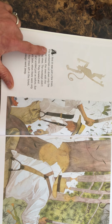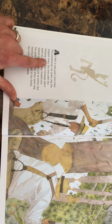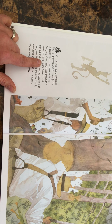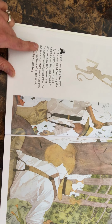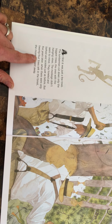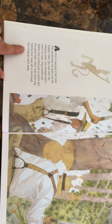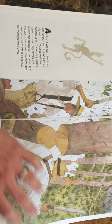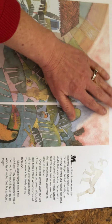At first, it was just a few trees. And a lumberman cut down only the biggest trees, the ones with the hanging vines. The monkeys didn't seem to mind. They howled and barked and scolded just as before. But 5 years later, when there were only 24 trees left in the forest, the monkeys went away. Uh-oh, no trees for the monkeys to live in. Then no monkeys.